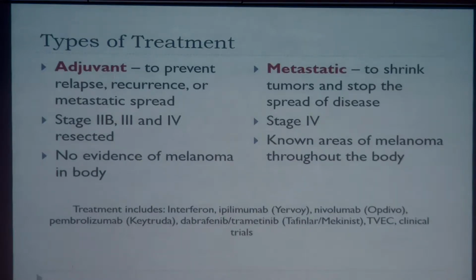So that's the first category, and then obviously the second is treating metastatic disease. So that is in people with stage 4 disease. There are known areas of melanoma in the body that has spread from where it first started, and it is now distant. We want to shrink the tumors and stop the spread of disease and obviously slow it down.